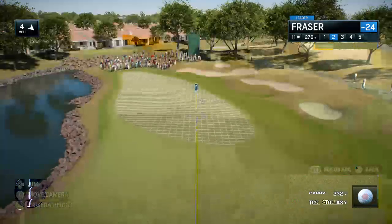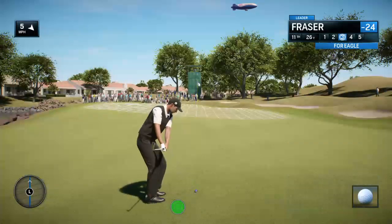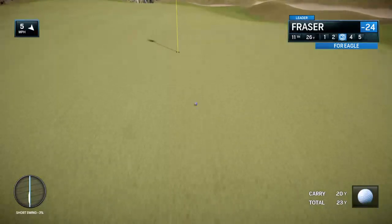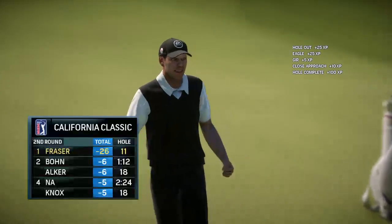The position where a player is absolutely licking his chops here. Good chance to make a birdie. Yeah, this is when this game just looks like fun. Bunkers don't seem to be in play. In the cup. What a shot. Can't get much better than that.